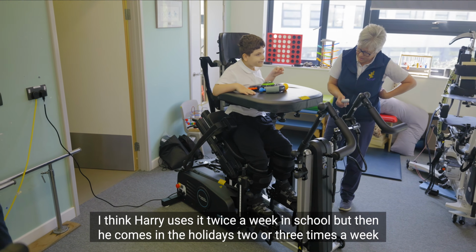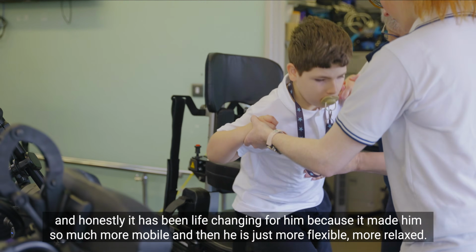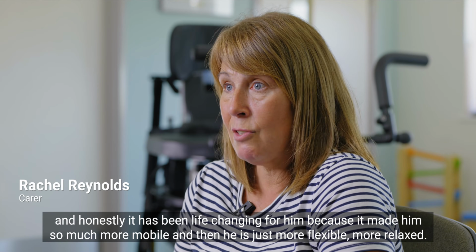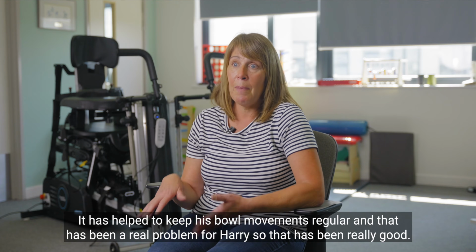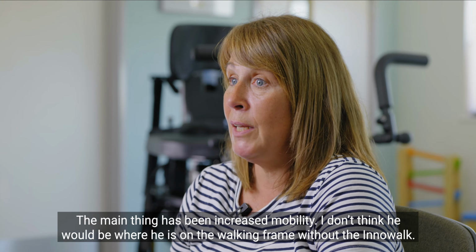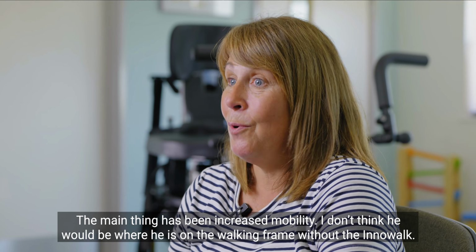I think Harry uses it twice a week in school, but then he comes in the holidays 2 or 3 times a week. And honestly, it has been life-changing for him, because it has made him so much more mobile, more flexible, more relaxed. It's helped with keeping his bowel movements regular, and that's been a real problem for Harry. So that's been really good. But the main thing has been his increased mobility. I don't think he'd be where he is on the walking frame without the Innowalk.